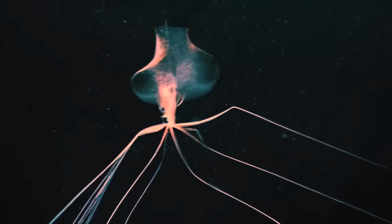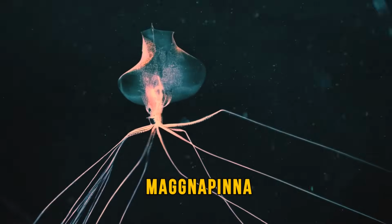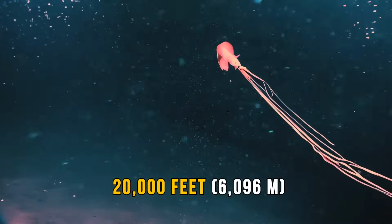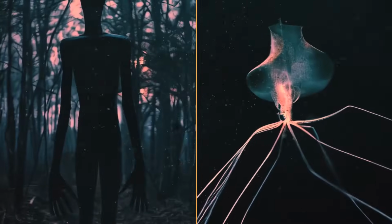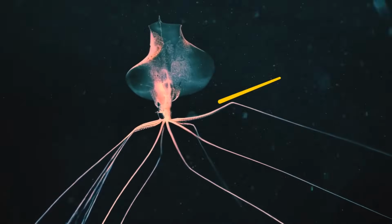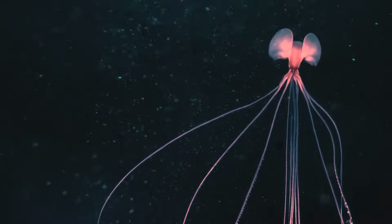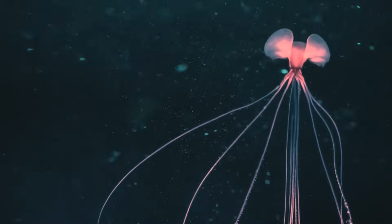Probably the scariest thing in the ocean that is 100% real is the magnapinna, which can be found at crazy depths of 20,000 feet below the surface. This monster looks like an underwater Slender Man, but it's just a squid with really long tentacles that can reach a terrifying size of 8 feet. This guy has only been seen a few times, and basically, we don't know much about this creature so far.